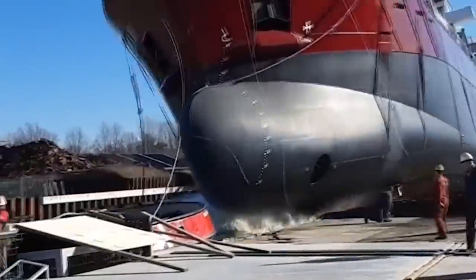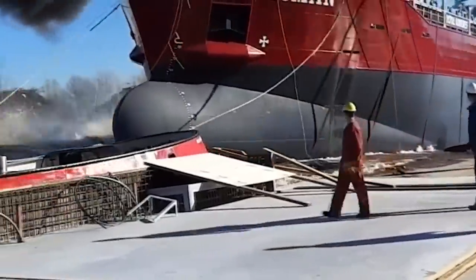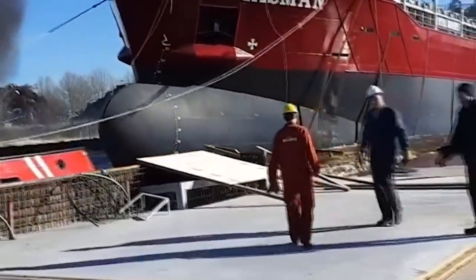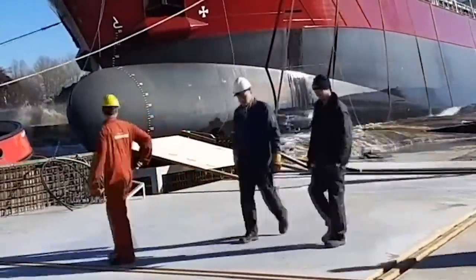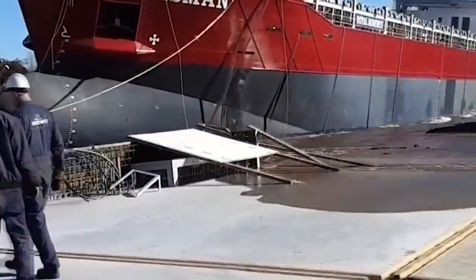It's miraculous that he managed to get out of the way of the ship in time. When he appears to trip, it seems as if it's game over. Luckily though, he got clear and survived, and hopefully he learned his lesson and won't be trying to do that again in a hurry anytime soon.